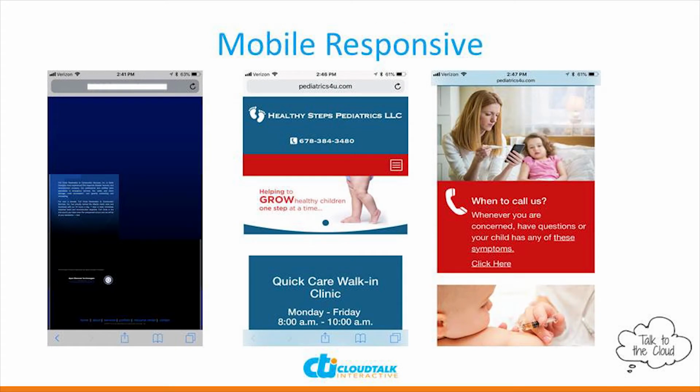Mobile responsive. The same client with the bad desktop, equally bad. This is what it looks like on a mobile phone. It looks exactly like that. And so it's not very legible. You'll have to zoom out, and for me, I don't have that much of an attention span. I'm going to go somewhere else.